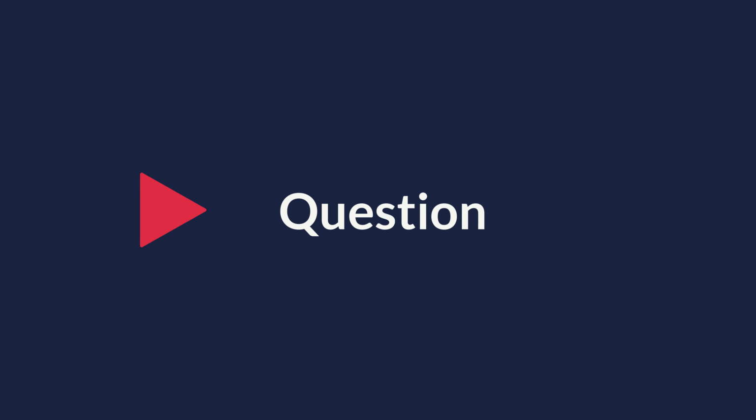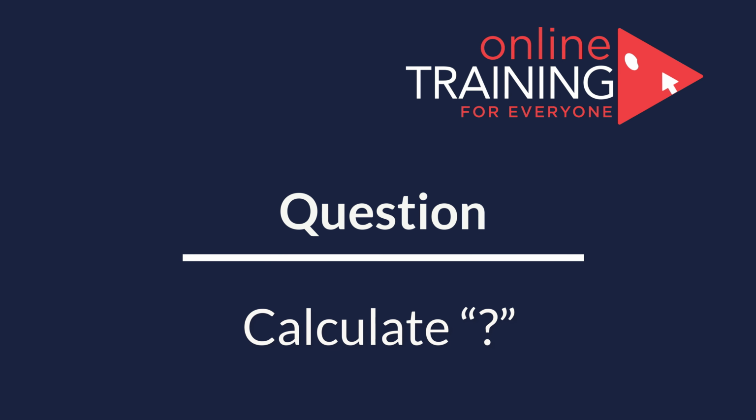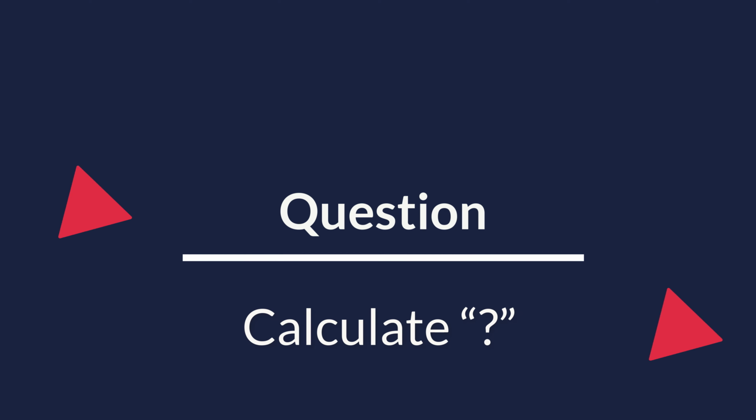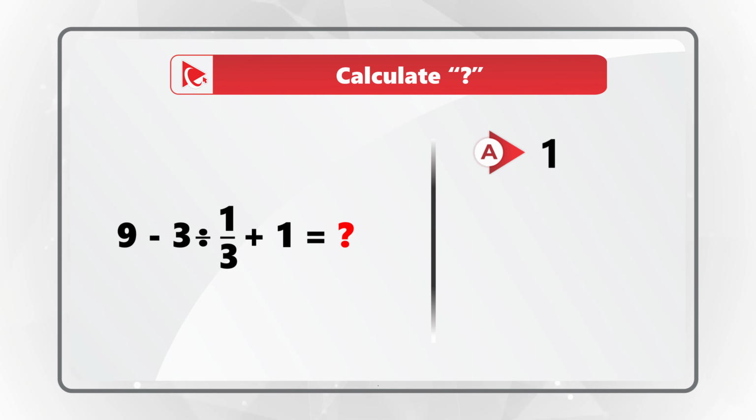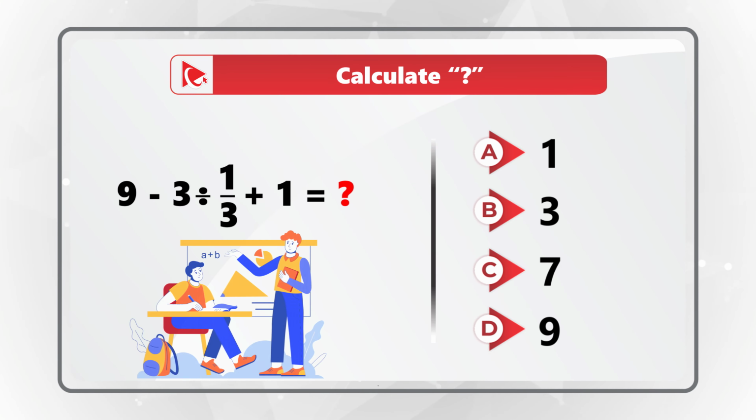Here's an amazing question to test your math skills. You're presented with a simple expression, and you need to calculate the value of this expression. You have 4 different choices. Choice A, 1. Choice B, 3. Choice C, 7. And then choice D, 9. Do you see the answer?